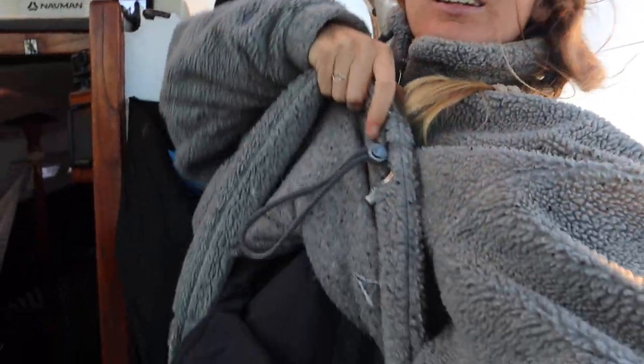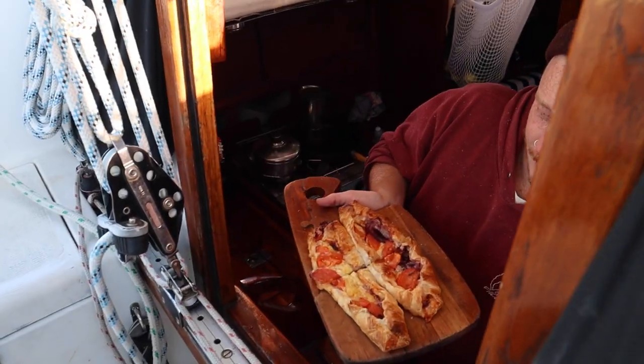This morning we probably pulled up anchor around 2:40, so we've had an early morning. We did both manage to go down for an hour before the sun came up. I don't think either one of us really slept in that hour, but it was just nice to warm up because it's so cold this morning. I've got a jacket under this and this, and yeah, it's a bit of a scene. My hair is so greasy, don't look at it.